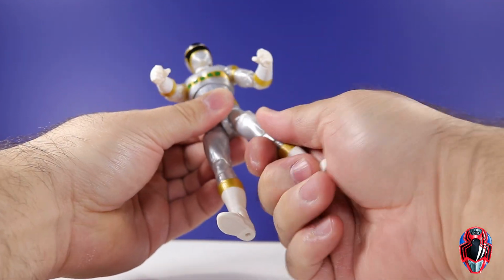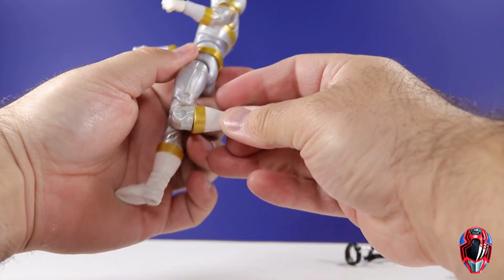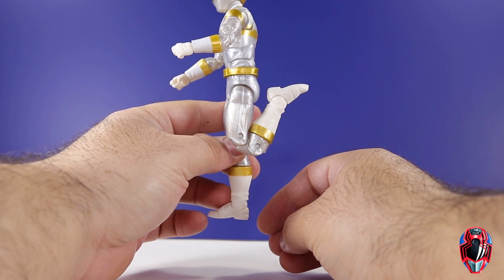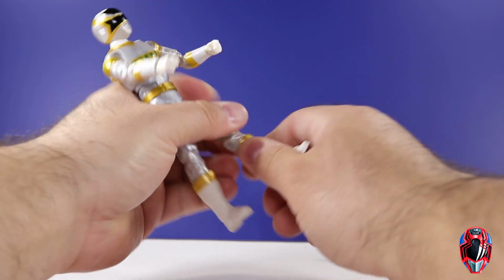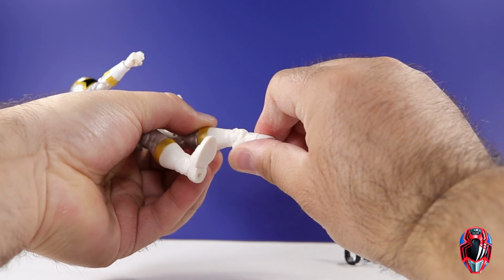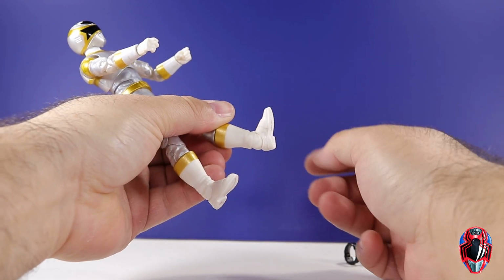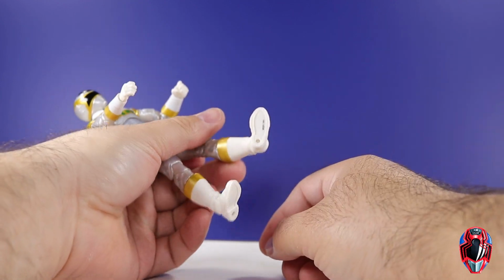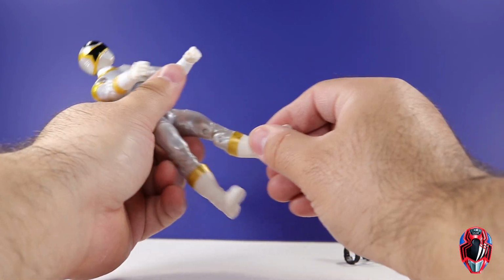Leg, it doesn't really go back. You have an upper thigh cut in there. Double jointed knee, still, again, not yet pinless because these all use essentially the same body mold. So double jointed knee, that much there. Boot swivel. Foot hinges down. You get a little bit of hinge up, but the top of the foot hits that heel portion of the boot there. Ankle pivot, peg holes at the bottom of the feet.